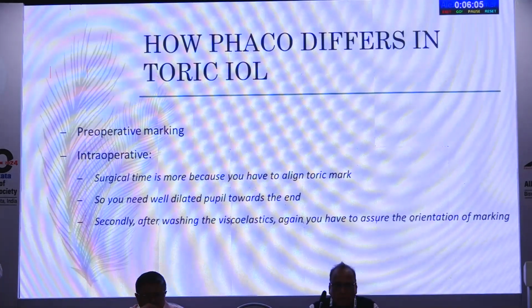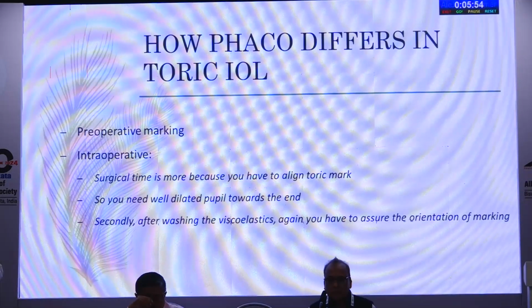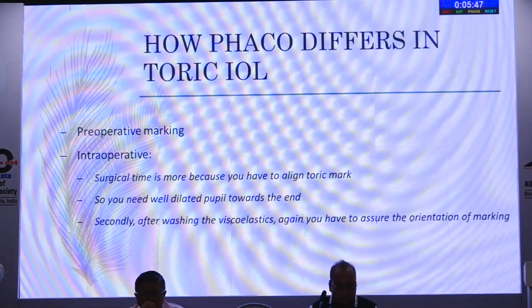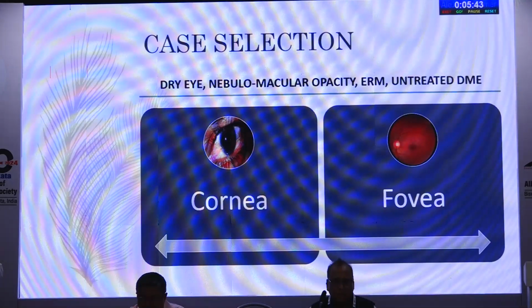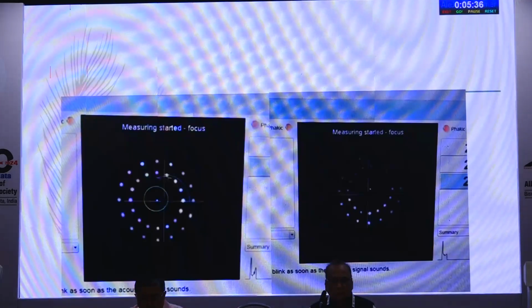It is very important to understand how a phaco toric IOL differs from phaco in routine cases, because you may have to spend some time preoperatively in marking. Intraoperatively, you have to orient the lens in the proper meridian. And if the pupil comes down, then you will have difficulty in identifying the mark points on the lens. Then dry eye evaluation, any corneal opacity, and proper posterior segment evaluation should be there, otherwise it may affect the outcome of the patient.